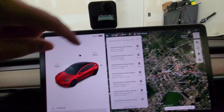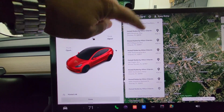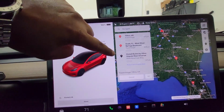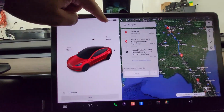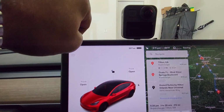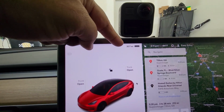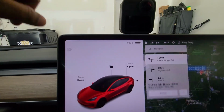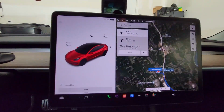But anyway, let's go ahead and check the map and see what kind of stops the Tesla computer gives me. That's our destination, 5910 American. So this is the one, and right now it's giving me 2 stops. Because I'm at 100% state of charge, which is now dropped from 315 to 307, so I've lost 7 miles there, which is, I would say, at least 2% of battery.